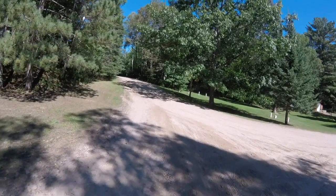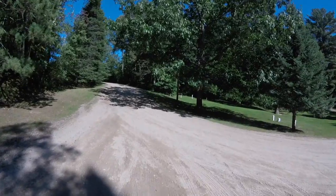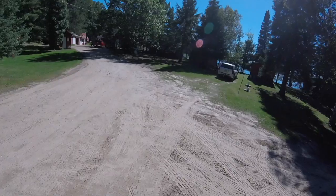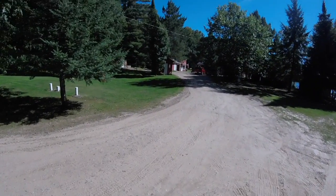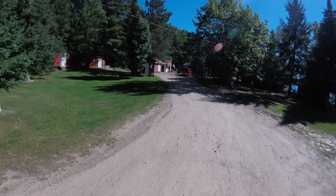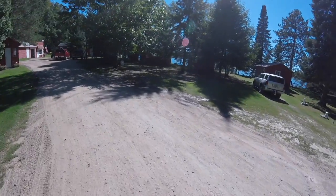There's nothing quite like that first time each year you come down this hill when you get into camp. You see the lake and the cabins, and you kind of forget all your problems for at least a little while.